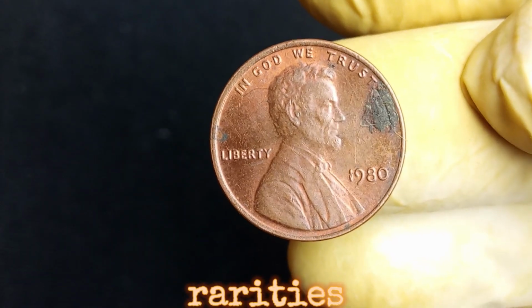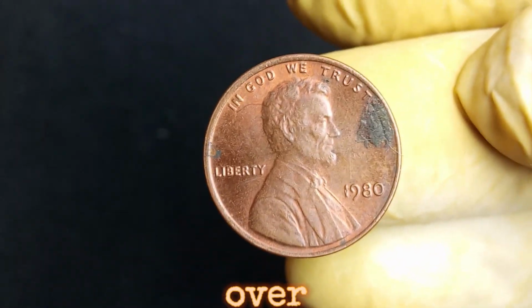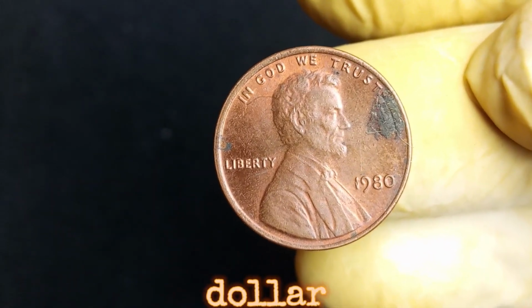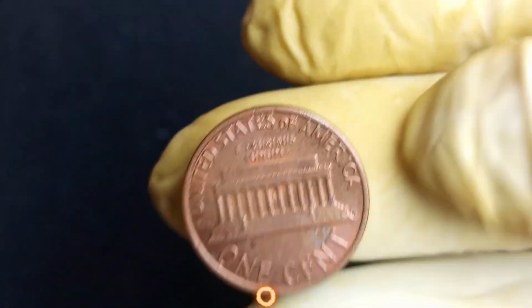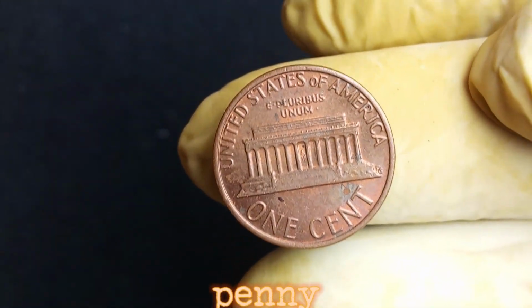Some of these rarities have been valued in the market at figures over $878,009, showing just how incredible the demand can be when collectors are willing to compete for the best of the best. So what should you do if you have a 1980 penny?